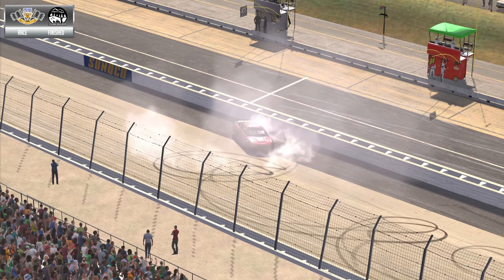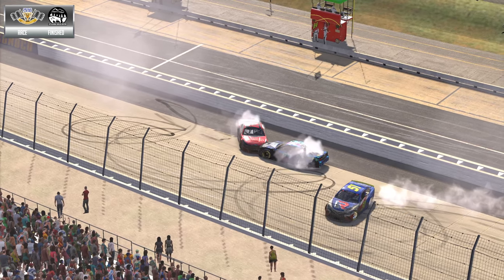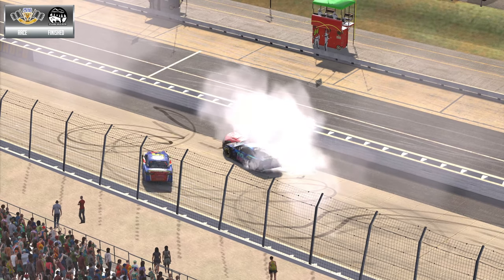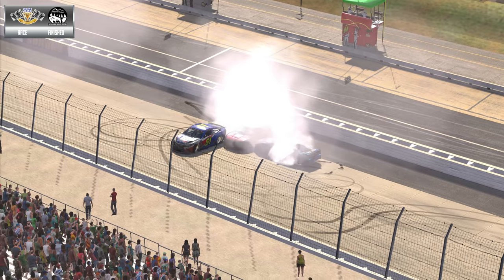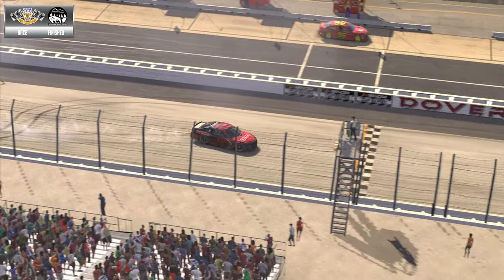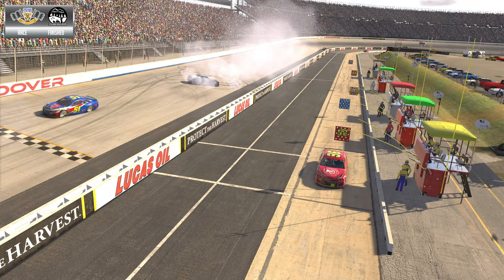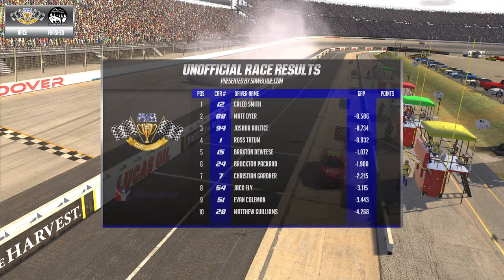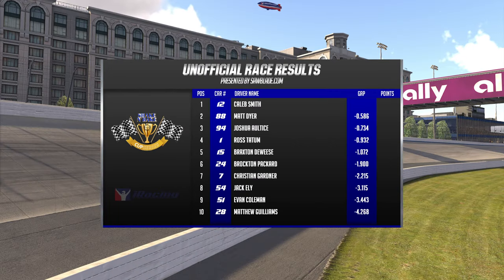Celebration for the number 12. Another win on the series with another different winner. Caleb Smith for CEM Motorsports, teammate with Matt Dyer, will finish one and two. And again, Altus will finish in third. But the celebration began down at the start-finish line. Let's take a look at your unofficial results here at Dover in race number six. Six different winners in six races.